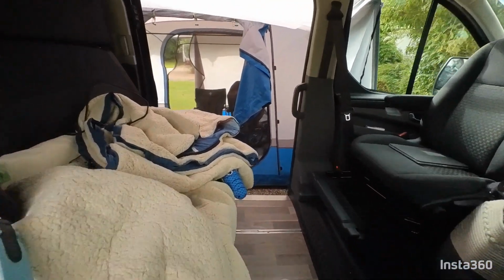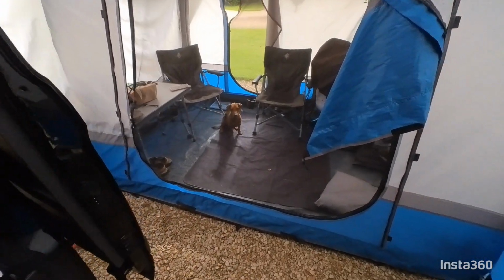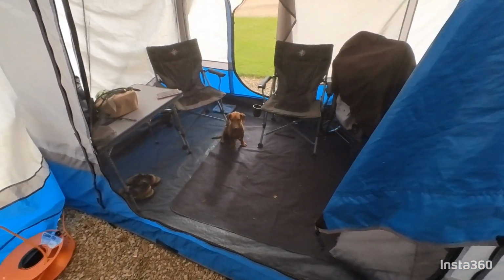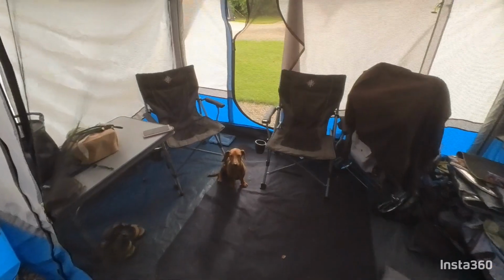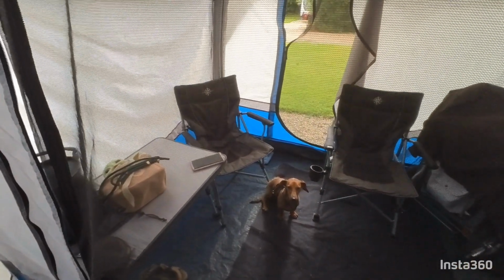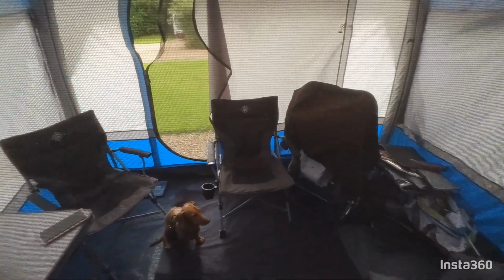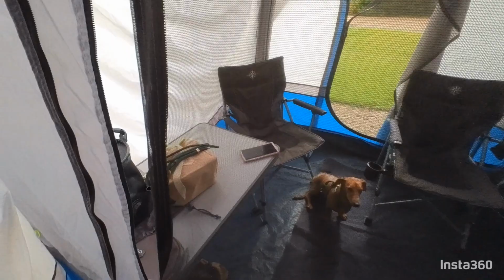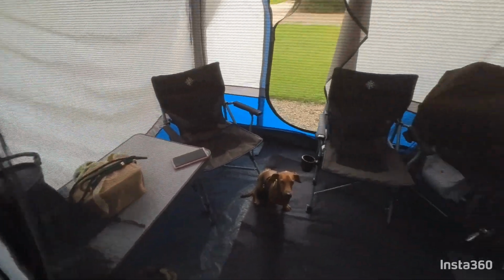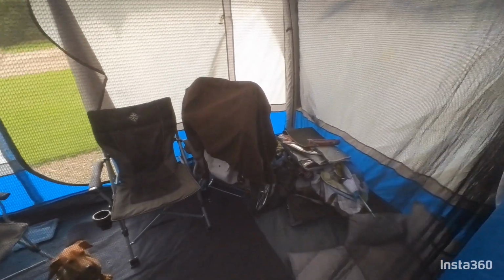Going through, there's his lordship in his tent, not happy that he's been left alone in the tent. We leave our outside chairs in the tent overnight, not worth putting them away every night. So we've just had breakfast in here this morning. And obviously Woody's dog trolley, as I like to call it, due to his back injury, we take this with us just in case he gets tired.